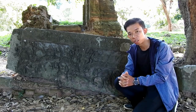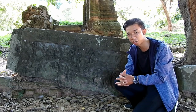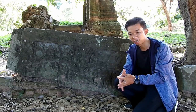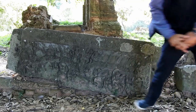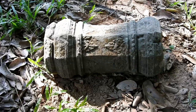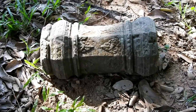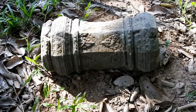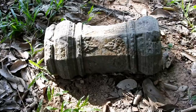So now let's go and see another part of the lintel, the remaining lintel on the south. Let's go and see what it looks like, and let's try to read it together. And this is the remaining piece of the colonnades for the northern shrine, that we can only find this small piece, and the rest are unseen now.